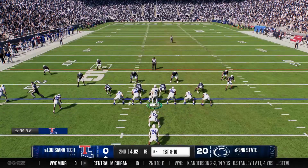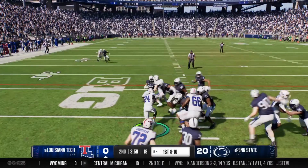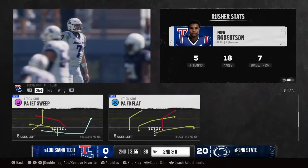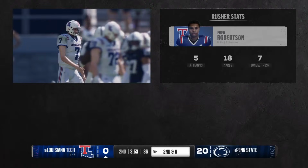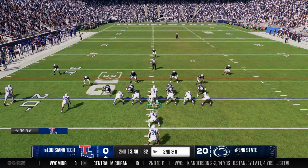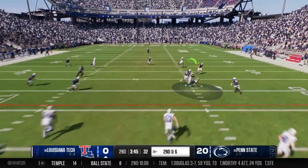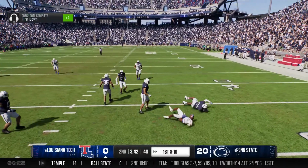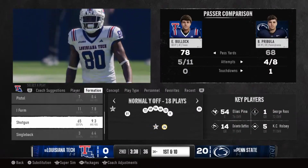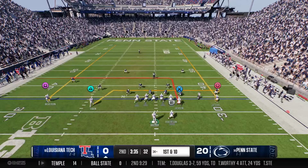Here comes the Louisiana Tech offense back onto the field. To the ground with the back. Gets it out to the 20 after a pickup of 4. Solid pickup of 4 on first down. It's 2nd and 6. The play action fake. Throws to the wideout. Complete to the right. Building momentum, picking up a chunk of yardage, moving the chains out to the 34. That completion delivers a first down.